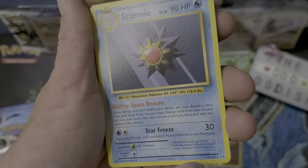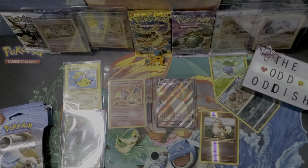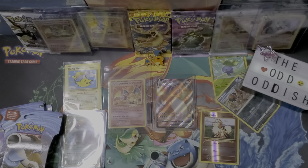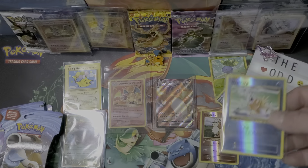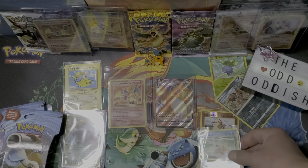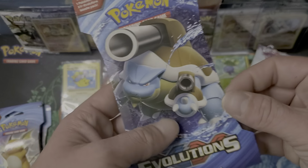Ready? Boom! Starmie, baby! Oh my gosh, I so didn't need that! Get out of here. Starmie, I can't stand those! I'm sorry, folks. But all the rares in this evolution set, I've pulled so many! I just can't stand them.